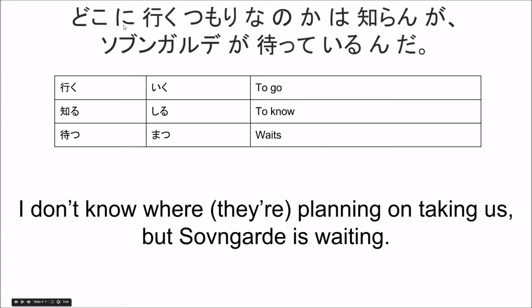Doko, where, ni, place of destination, doko ni iku, to where, tsumori nano ka. Actually, I accidentally added "we" there. Doko ni iku tsumori, to where blank goes, tsumori, they plan to, or somebody plans to. Nano ka is sort of just wonderment. They're just sort of wondering. This is a way to say sort of.